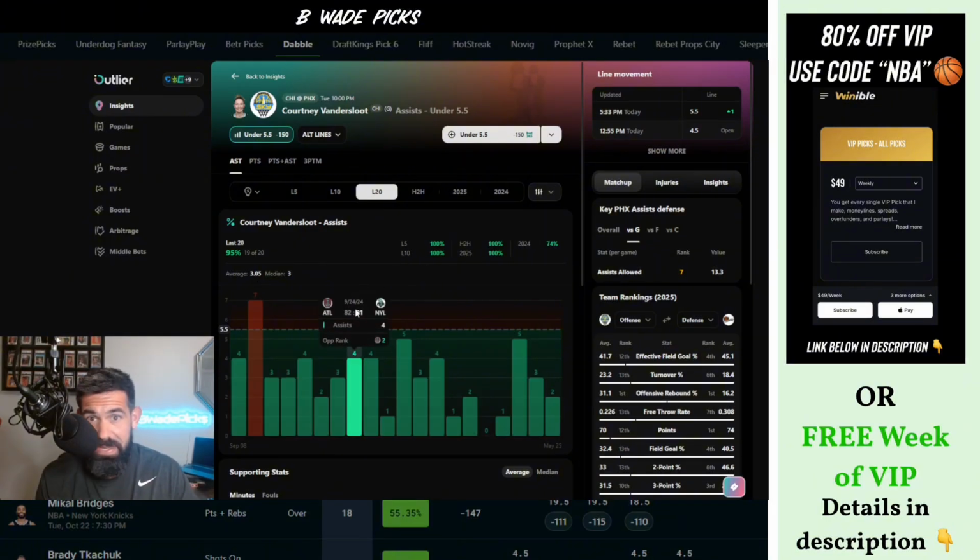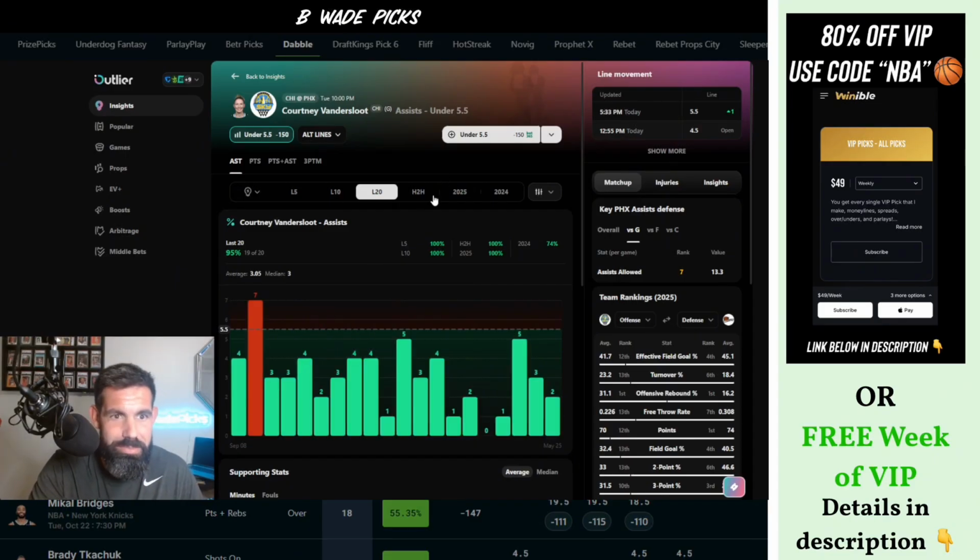She's going up against Phoenix, who is 3-1. They're giving up the fewest points in the WNBA right now. They're giving up, I think, like 71 points per game, which is fantastic. So there's not even going to be a ton of baskets scored probably by Chicago, who is probably the worst team in the league right now. I am fading this one hard. Courtney Vandersloot under 5.5 assists.